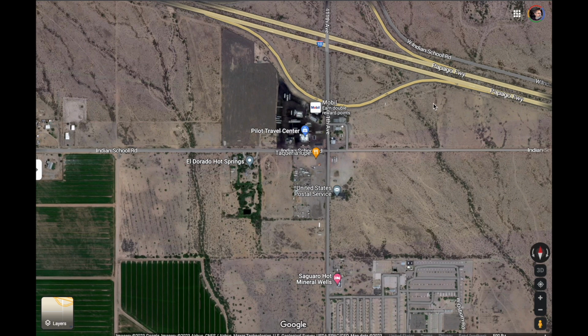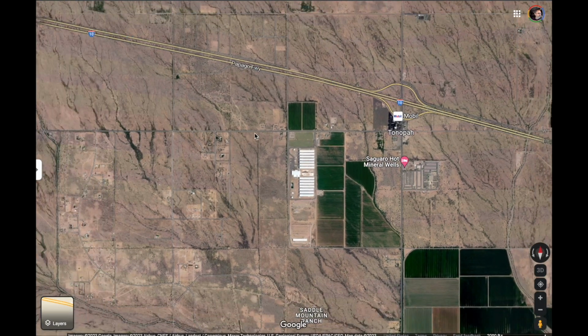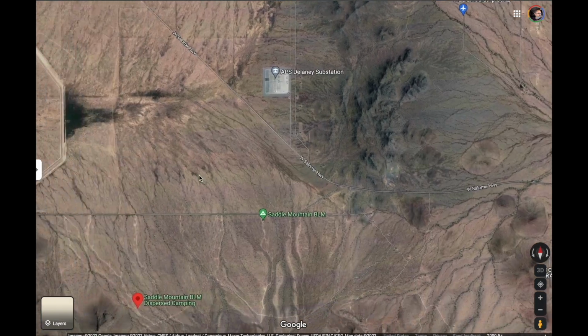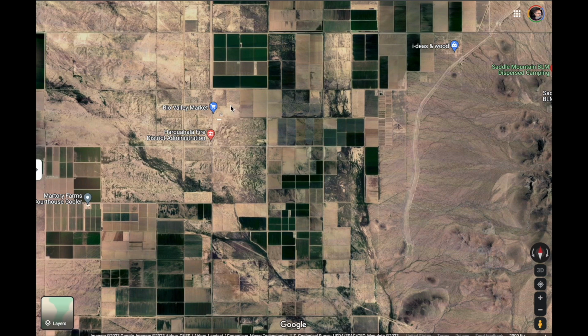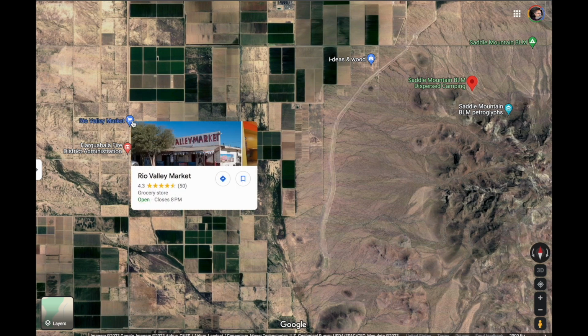So if you're looking to get groceries, I would plan on maybe going back into town, or there may be a little market over here. I did see a little market on the other side of Saddle Mountain. I've never been there, but it does show up on the map here. Now I can't even find it. Oh, there it is, Rio Valley Market. So it's probably about, I'm guessing, 12 to 15 miles from where you'd be camping. But I haven't been there, so I cannot verify that that's a good place to shop. But it's worth taking a drive out there and checking it out.